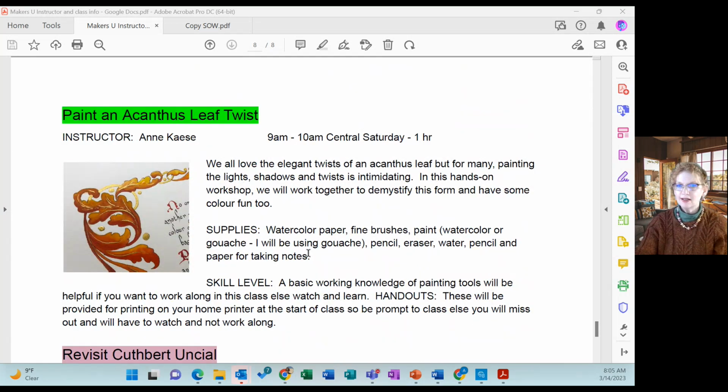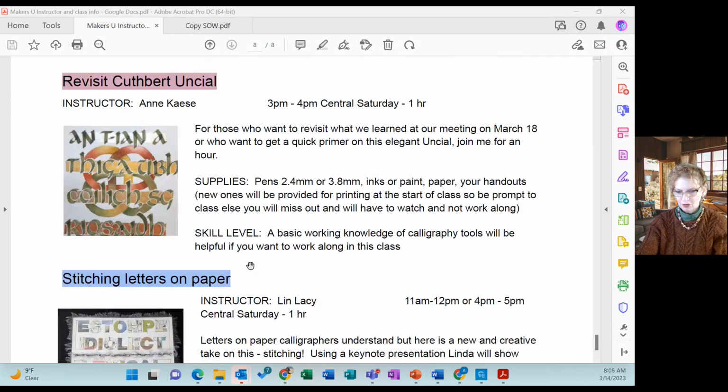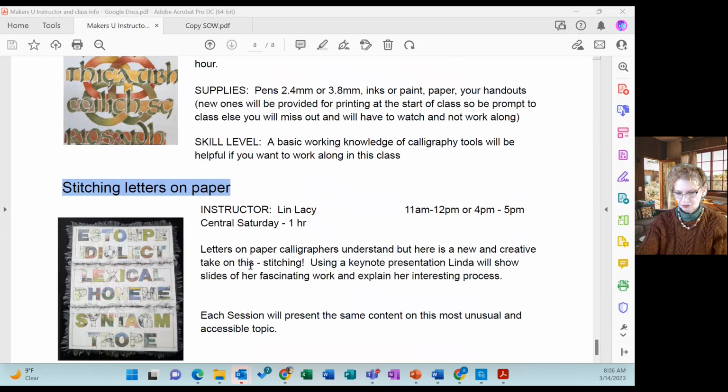I'm doing a class on painting an acanthus leaf twist, so we're going to look a little bit at painting techniques, and then a little bit at how do you shade, how do you create shadows, and how do you make those leaves look like they're moving across your paper. I'm also going to revisit our March program, where we're spending a couple of hours working on Cuthbert Unshill. In April, we're going to spend an hour doing a refresher, running through the alphabet, answering any questions, or for people who've never done Unshill, it's a quick little tour through a delightful hand.